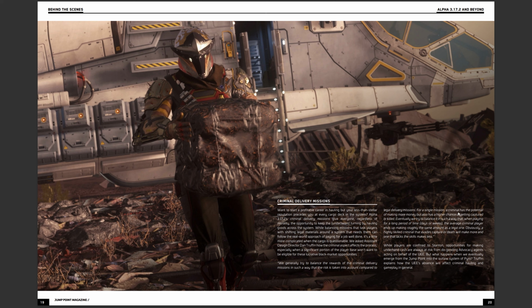For a single mission, a criminal has the potential of making more money, but also has a higher chance of getting captured or killed. Eventually, we try to balance in such a way that when they're playing for a long period of time, days or weeks, the average criminal player ends up making roughly the same amount as a legal one. Obviously, a high-skilled criminal that evades capture or death will make more. One that lacks the skills makes less.